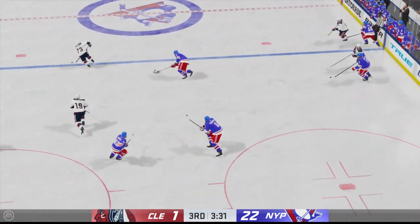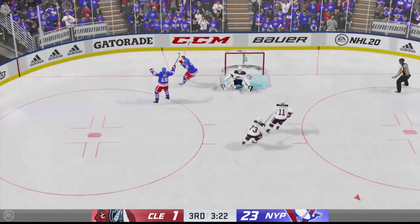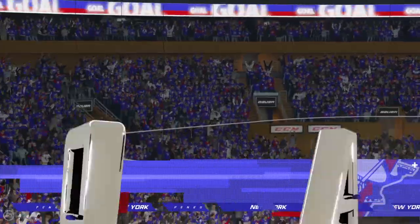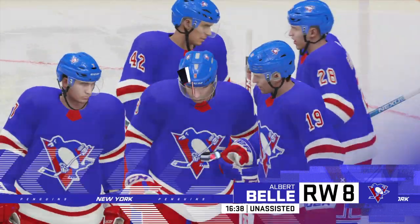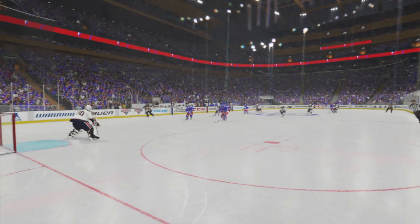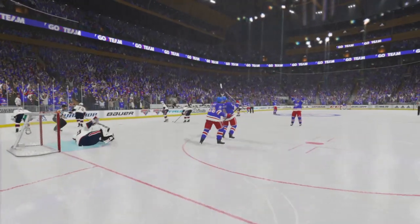Reads it perfectly in the defensive end. He's got a little jump. He's in all alone. He scores! What a shot! Well, once he saw that, from everybody. He makes no mistake to score on the breakaway.